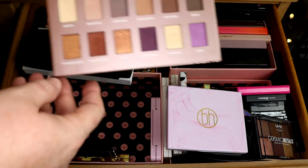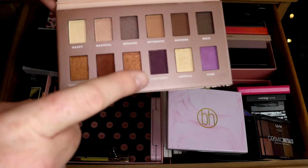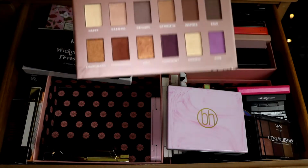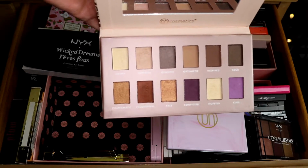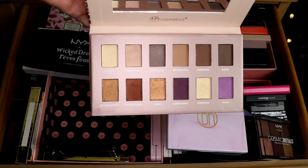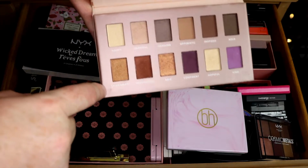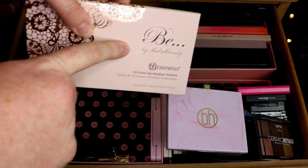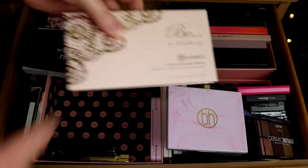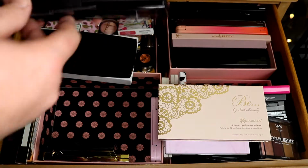This is the Bubs Beauty BH Cosmetics palette. Actually, I do like this one. It's fairly inexpensive. That's the one thing I can say about BH Cosmetics, is the price point is really good. So even though you get quite a bit of fallout with their shadows, the price point is really good. But of all of my BH Cosmetics shadows, this one is probably my most favorite. But I have not yet tried anything from BH Cosmetics that I've absolutely loved.